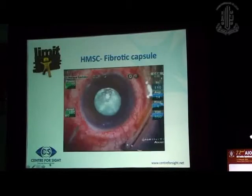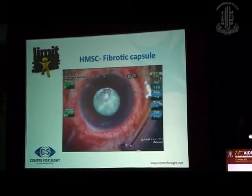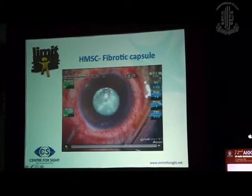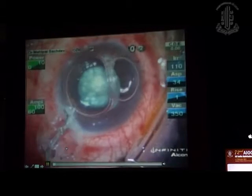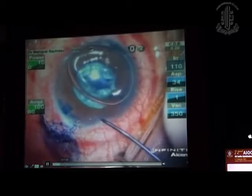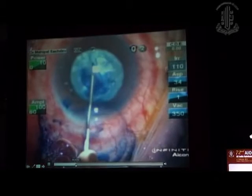One more, this is day 1 post-op, fibrotic capsule. Post-traumatic fibrotic capsule that you have, we have already done the lens sex. I will show you how the capsulotomy looks in this particular case. Only one area of adhesion that was there, we are just injecting trypan blue. You can see that, removing the air bubble, and look at that.